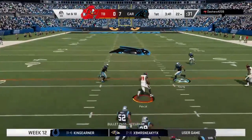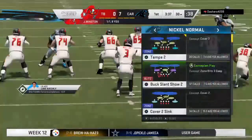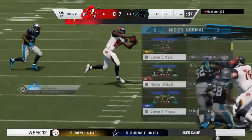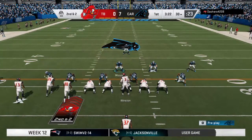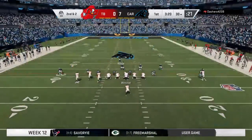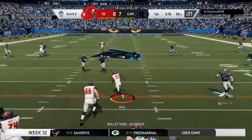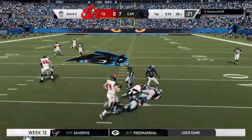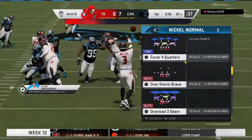Working out of the gun, Winston. He's got his target. That's Zach Pascal. And they'll get him down after a pickup of 8, second and 2. A good pickup there, 8 yards on the first down completion. Facing a second and 2 after that last catch, good for 8 yards. And now a throw here secured by his running back out of the backfield. And he'll be brought down right around the 37.